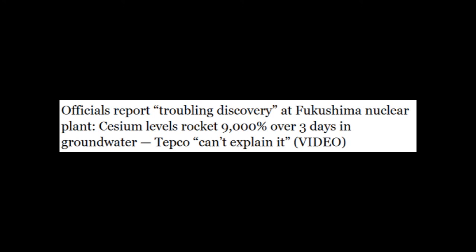Officials report, quote-unquote, troubling discovery at Fukushima nuclear plant. Cesium levels rocket 9,000% over 3 days in groundwater. TEPCO, quote-unquote, can't explain it. For a particular video from NHK World, July 9th, 2013, quote, officials at Fukushima Daiichi nuclear power plant say they've made a troubling discovery. Cesium levels soar in Fukushima plant groundwater.